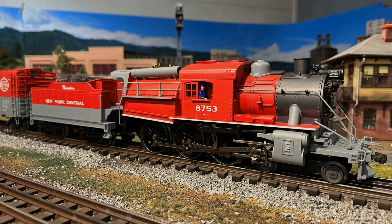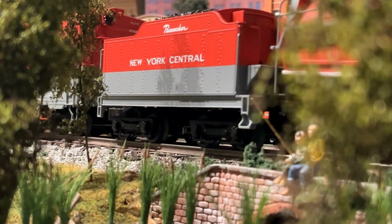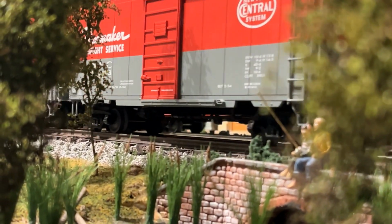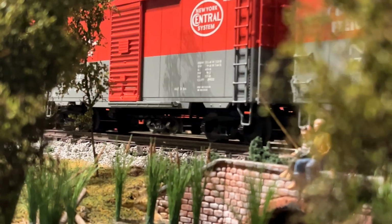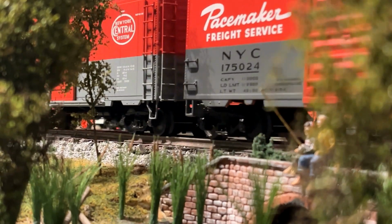Now, these are small, 17.5 inches in length. They do run on 031 curves. So like I said, one of the nice things about these models is you get lots of Legacy features in a really compact engine, which has some really cool detailing on it, and it can run on the smallest of layouts.